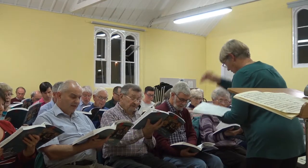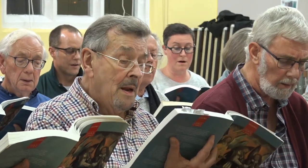Closely with Claire Dixon, the conductor, who chooses the music. She's actually managed to get us so well known that we've been to New York to sing in Carnegie Hall, and we've been invited to sing in London in a hall called Cadogan Hall in the centre of London. So the choir's doing very well.